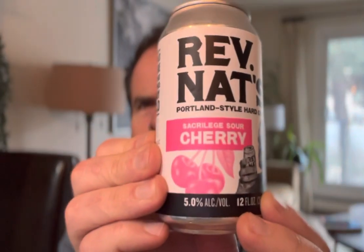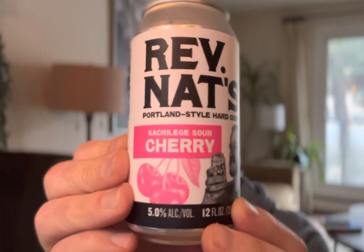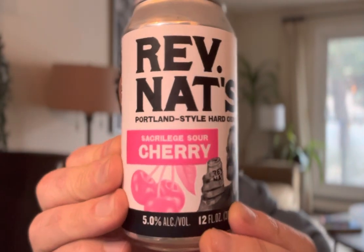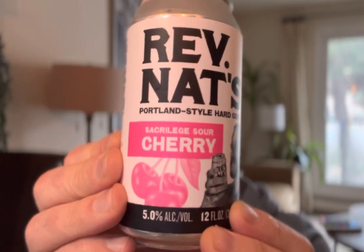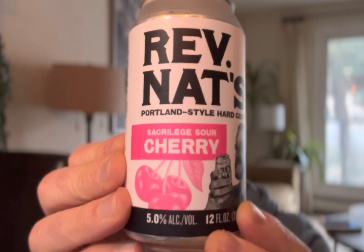Today I'm going to bring you a cider out of the States. It's Reverend Nat's, can you see that? Reverend Nat's Sacrilege Sour Cherry. Yeah, it's sour cherry. Sunny Cider makes a sour cherry too, but I did not taste this before we started making it.